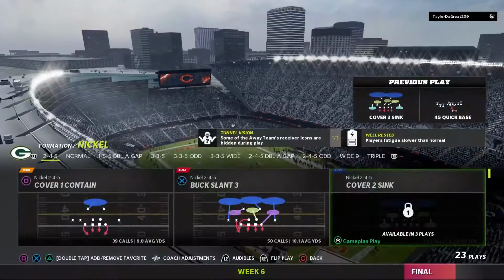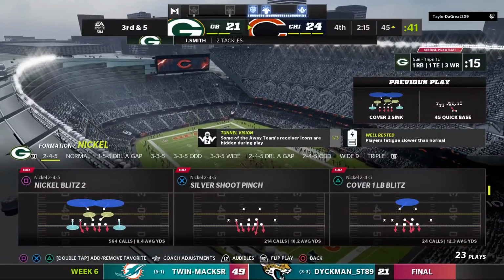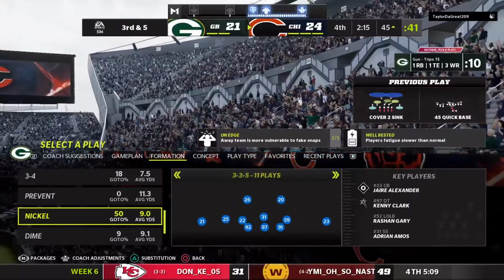5 yards, now it's 3rd and 5. And now, defensively, they're going to burn their first timeout. Remember, they get an extra one built in coming up here shortly at the 2-minute warning.